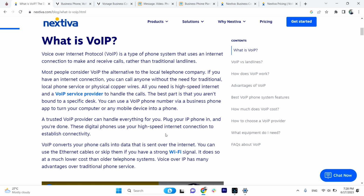The best part is that you aren't bound to a specific desk. You can use a VoIP phone number via a business phone app to turn your computer or any other mobile device into a phone. A trusted VoIP provider can handle everything for you. Plug your IP phone in and you are done. These digital phones use your high-speed internet connection to establish connectivity.